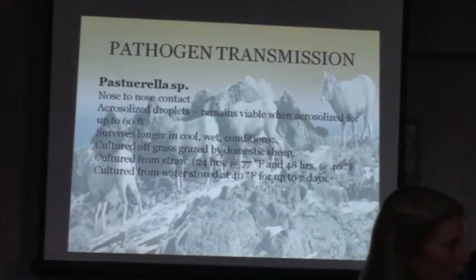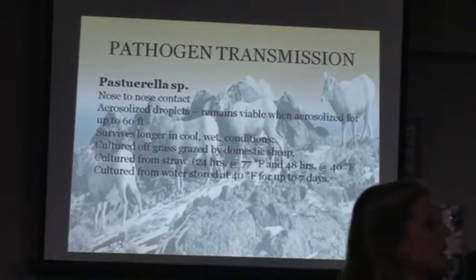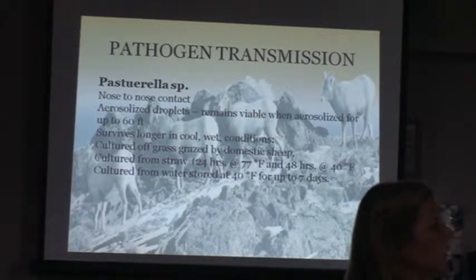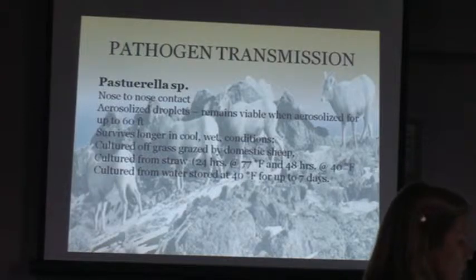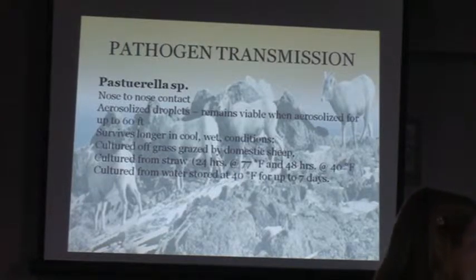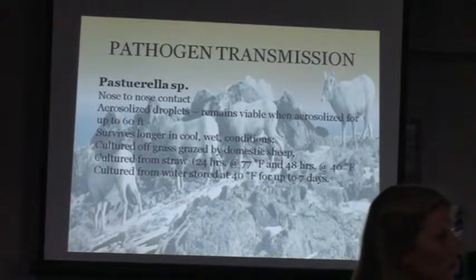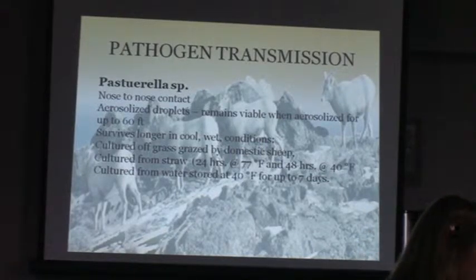So they were able, and again, this was culturing them off a culture plate, but they were able to grow them out. So we know that if an animal's sick and coughing and sneezing, that might be a good way to transmit bacteria. They've been able to culture some of it off the grass. If an animal has a snotty nose or sneezes, blows a big booger on the grass and another moves on, that can live for a while depending on the conditions.